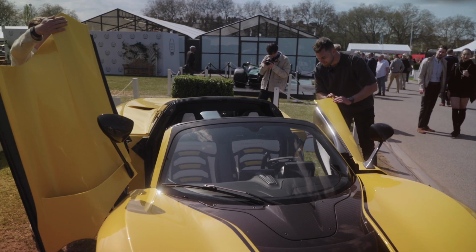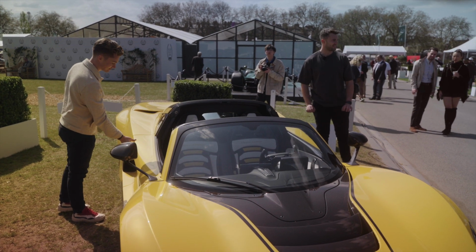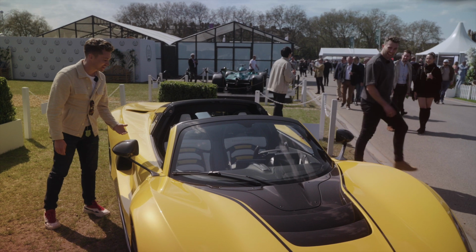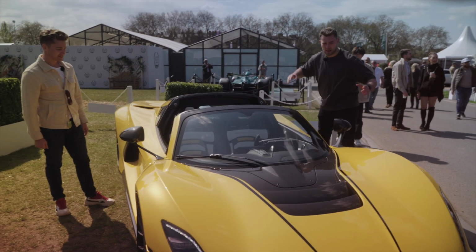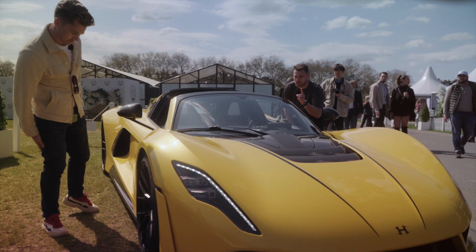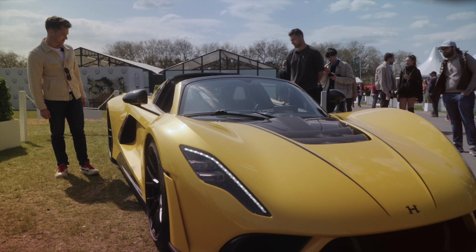It's soft close. That was all right, wasn't it? I think I very nearly broke it. Let's rate the car out of 10. I'm going to say, because of the power, the speed, they haven't hit that 300 yet, so I'm going to have to give it a 9 out of 10. That's my rating.